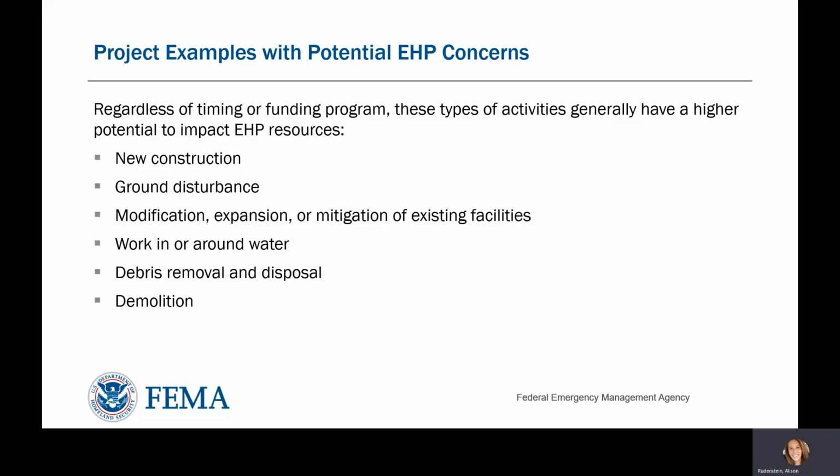Regardless of timing or funding program, these types of activities generally have a higher potential to impact EHP resources. New construction, ground disturbance, modification, expansion, or mitigation of existing facilities, work in or around water, debris removal and disposal, and demolition. If your project involves one or more of these triggers, please inform FEMA EHP staff early in the planning process. EHP can provide technical guidance to ensure compliance and potentially minimize or avoid effects. Please note that this is not an exhaustive list of activities.